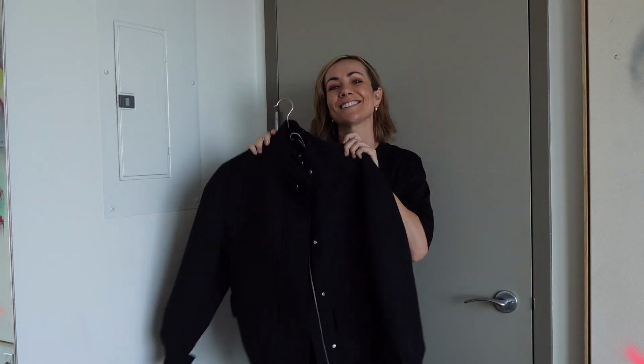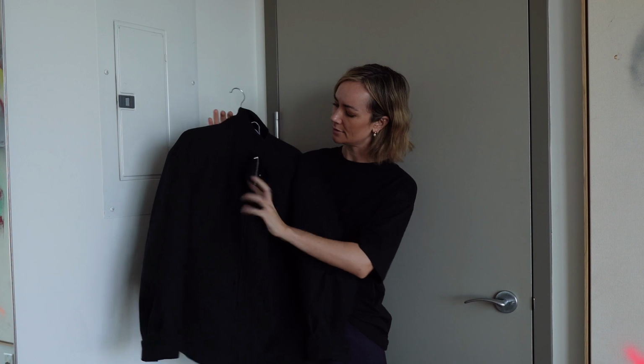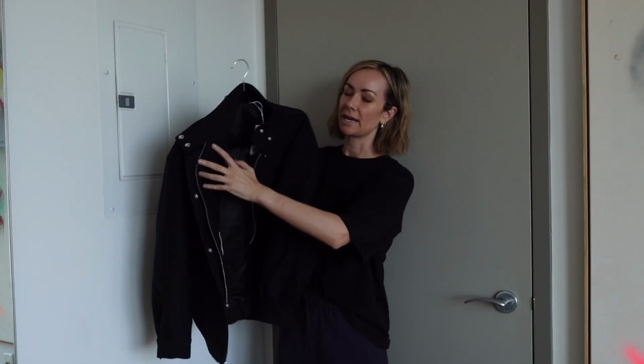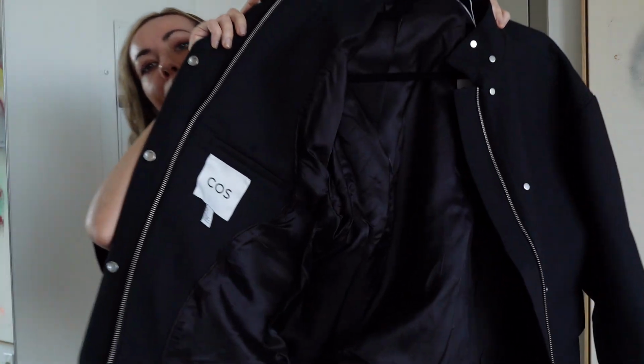But I would say this is the most casual, kind of sporty coat of the entire collection that I'm presenting to you. Okay, so here's the bomber. I think this was called a wool cocoon bomber jacket or something. Again, I'll leave it all linked down below. But again, gorgeous detailing. Let me just show you. I hope this will pick up.